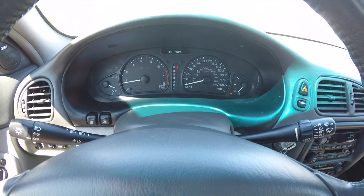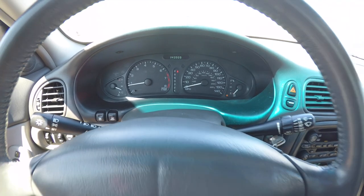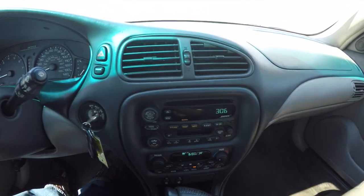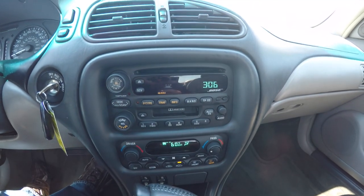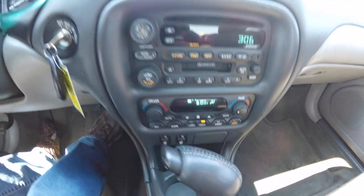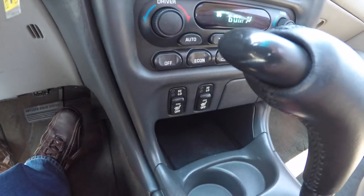The vehicle currently has 143,909 miles on it. Also got your cruise power switch and your four ways. AM FM CD player with cassette player. Dual zone electronic automatic climate control. We've also got heated front seats.